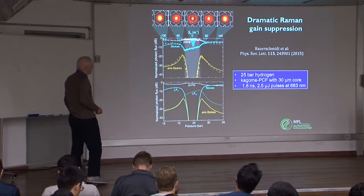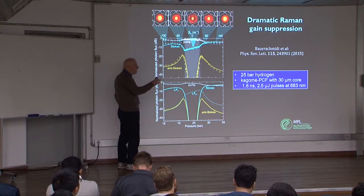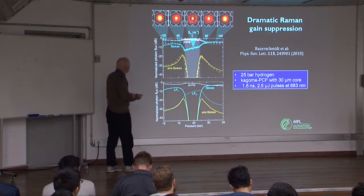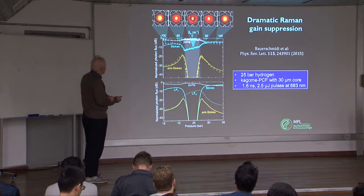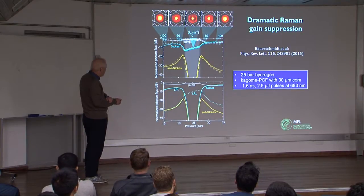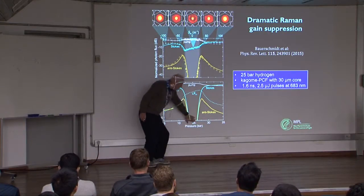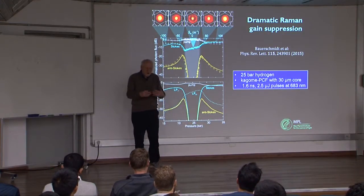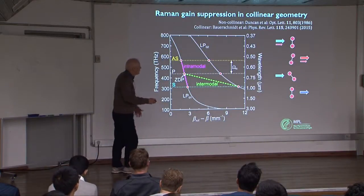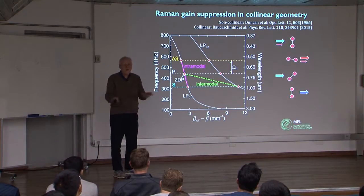And this works remarkably well. You get dramatic gain suppression in this case, because we can tune the pressure precisely to where it needs to be. These are some experimental results. So let's see. This is the Stokes signal, and this is theory. So in theory, we would expect the fundamental mode, the LP01 mode, the gain suppression goes really to zero here. There is absolutely no conversion here. You're completely right at the beginning of this process. Even when one photon creates a Stokes photon, it's immediately killed.